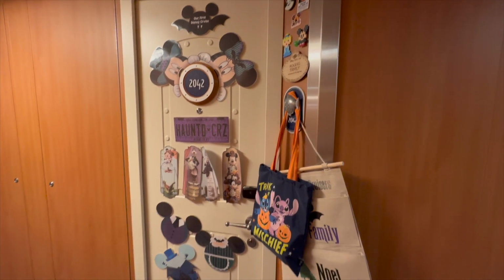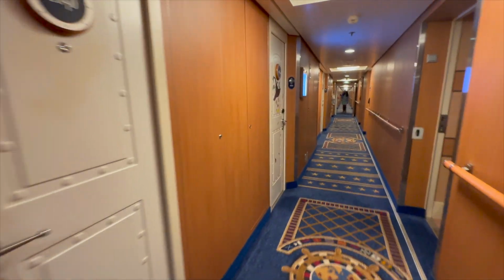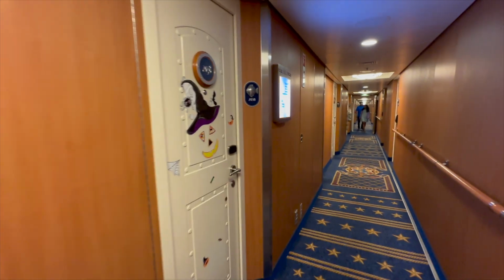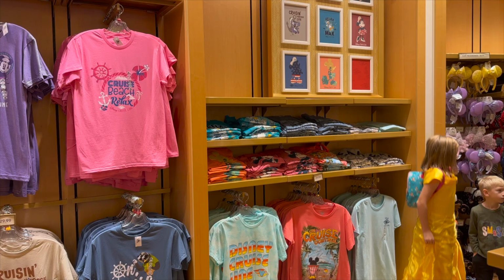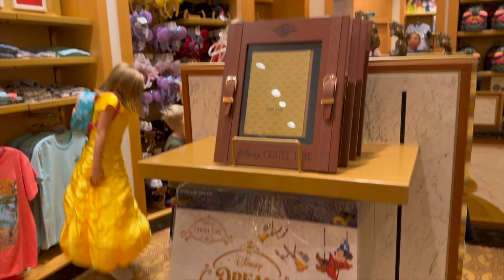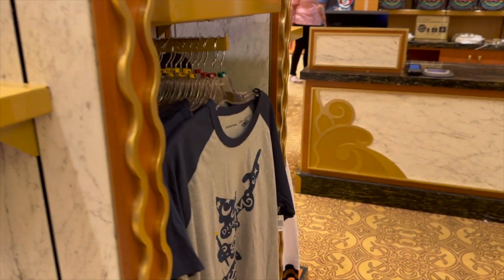We then spent a bit of time wandering the ship, dropping off our fish extender gifts and hiding some ducks around the ship, shopping and generally exploring. We did pop up to the pool deck briefly, which was really busy, but the pool was actually shut all day because of the weather, so people were just sitting around watching the movies on Funnel Vision.